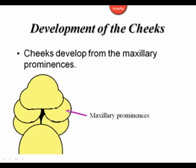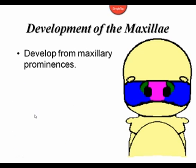The cheeks are going to develop from the maxillary prominences, as these maxillary prominences are going to give rise to the maxilla. So the maxillary prominences give rise to the maxilla, to the upper jaw, the upper teeth, except at the midline, and the upper lip.